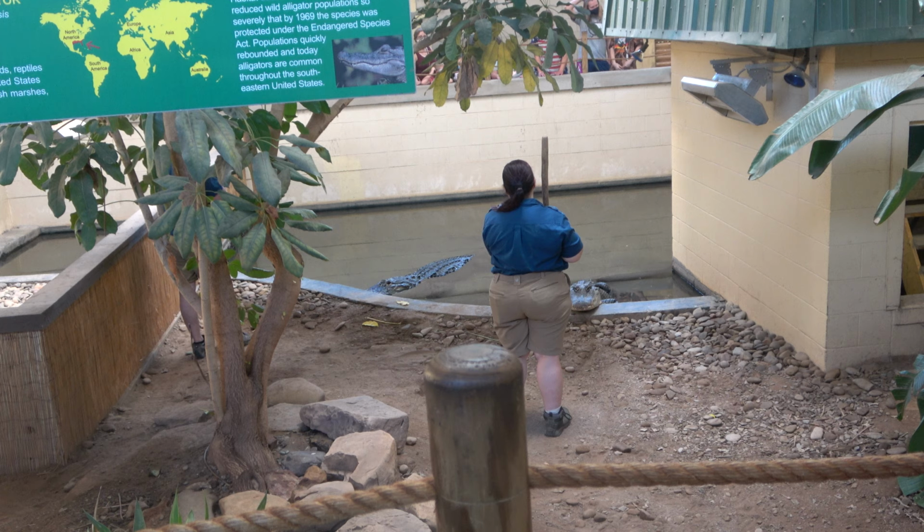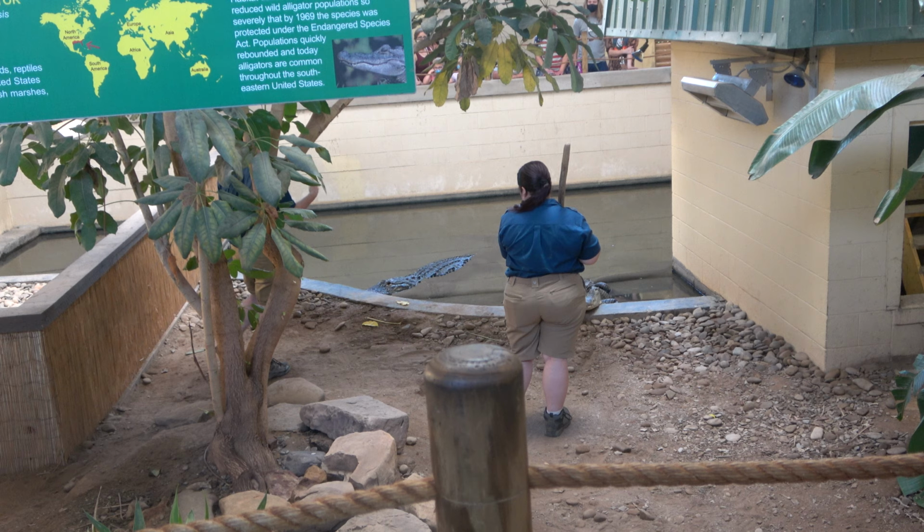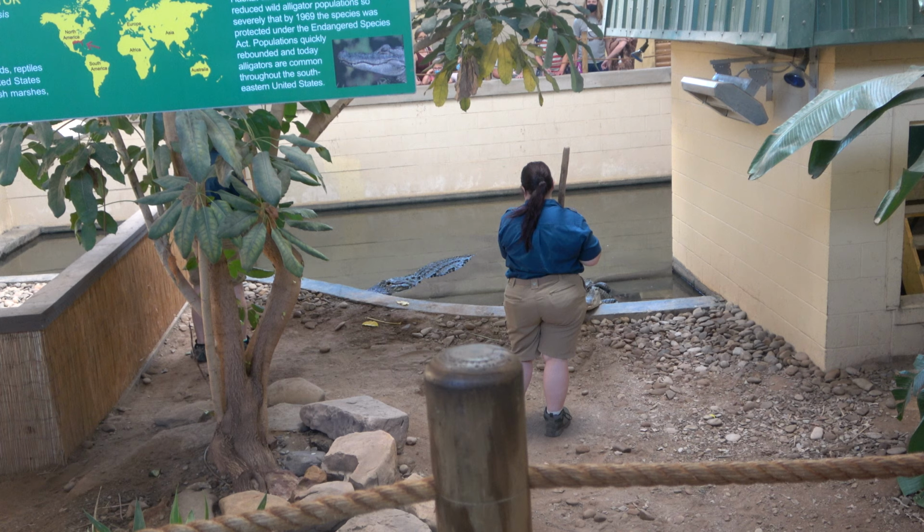If they don't listen to us, though, we will not be able to feed them because we cannot reward that bad behavior, because then they'll just think that they never have to listen to us. So it is very important that you do remain very, very quiet through this show, because if they can't hear us, you guys are not going to be able to see them eat, I'm sure. Everybody would be very disappointed with that, and we would have to come in and eat them later on with nobody else around. So definitely remain as quiet as possible.